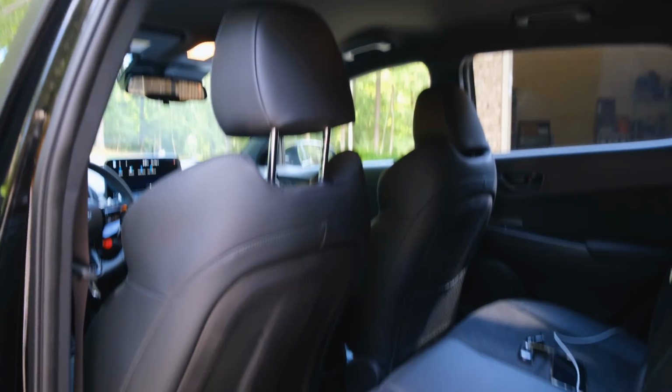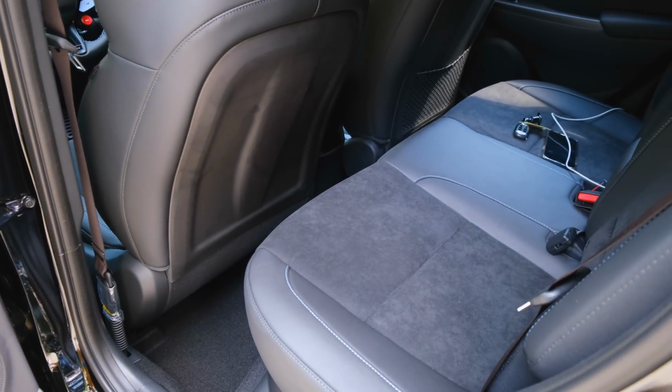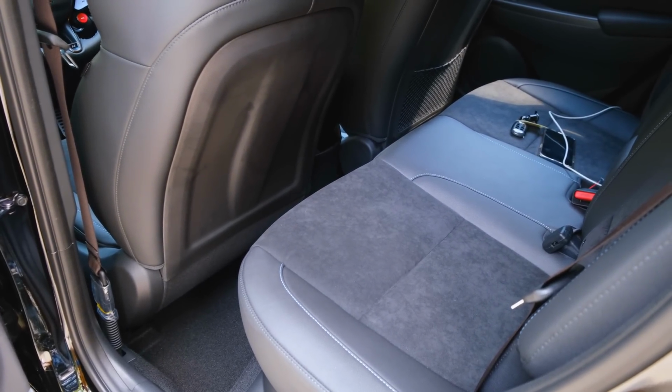One thing I forgot to mention about the back is it's very subcompact in the back seat. I'm shocked at how small it is. If you're going to market this as an SUV, make it an SUV. Wow. Okay.